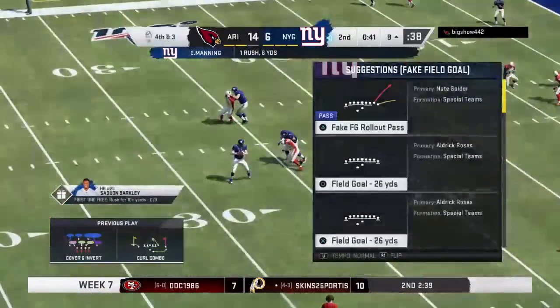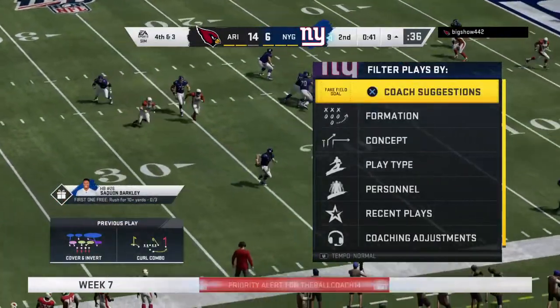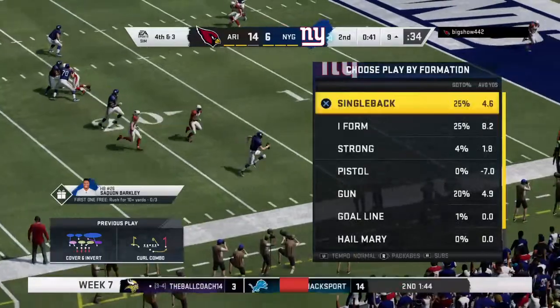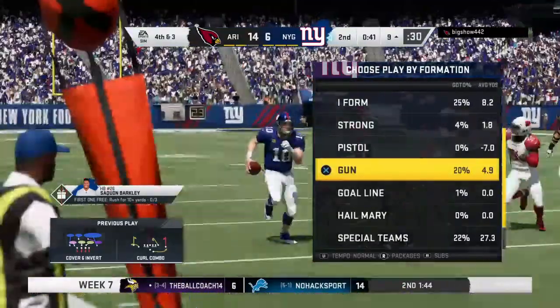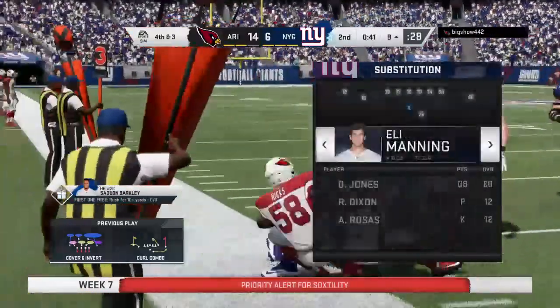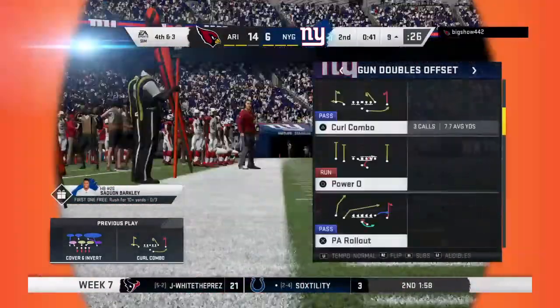Decent gain on the scramble of 6, but now it's 4th and 4. Well, partner, nothing comes open here, so he decides to escape out of there, and he doesn't pick up a first down, but he does gain additional yardage to set up a possible field goal attempt if they decide to go that route.